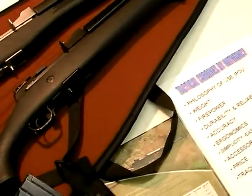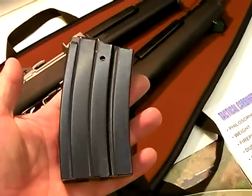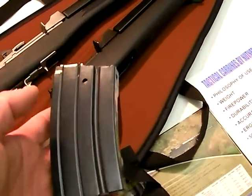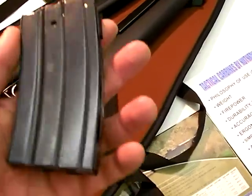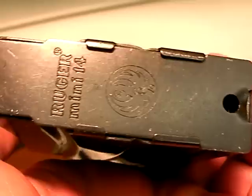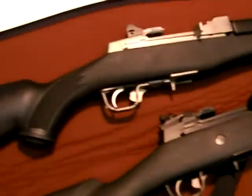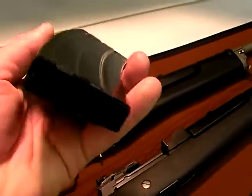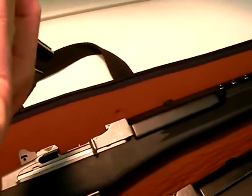Okay, I think that this magazine is one of the best overall magazines for the Mini-14. The 20 round factory magazine. It's a factory Ruger, therefore it's absolutely superb in its fit and finish. You'll have no issues with jamming. It'll have great longevity. Awesome. Also comes in a 30 round version. There's your 30 round, and yeah, that is a factory 30 round Ruger magazine. Good luck trying to find those now.